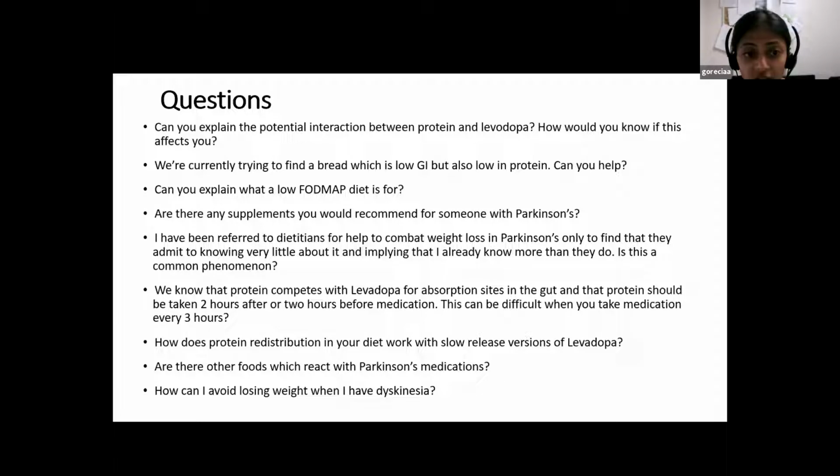The next question was about what a low FODMAP diet was. A low FODMAP diet is a diet that is designed for patients who are experiencing gut problems most of the time. So patients with IBS who have food intolerances or are finding that they have maybe loose stools upon eating or just adverse gut reactions to food. A low FODMAP diet is an elimination diet, which helps us to isolate the specific foods that they may be reacting to.